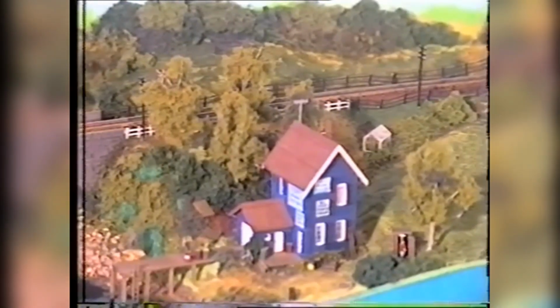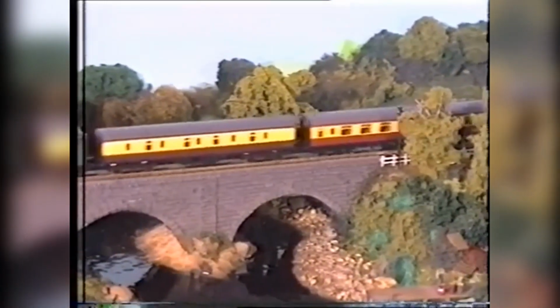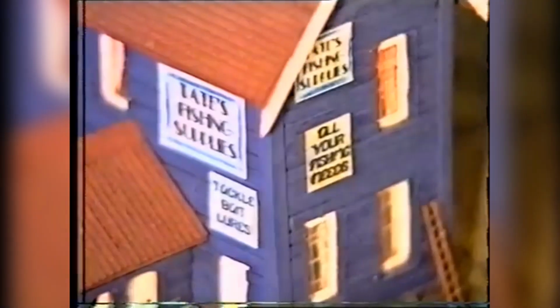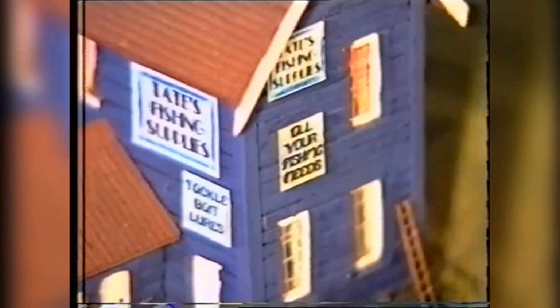Out in the country is a particularly pretty spot known as Troutbeck Bridge, a popular fishing spot. You can see Ken Tate's fishing supplies as your train thunders over the bridge. Its passing rattles the windows of Ken's house, but I don't think this guy noticed too much. And Ken is too busy showing off his latest catch to a customer.